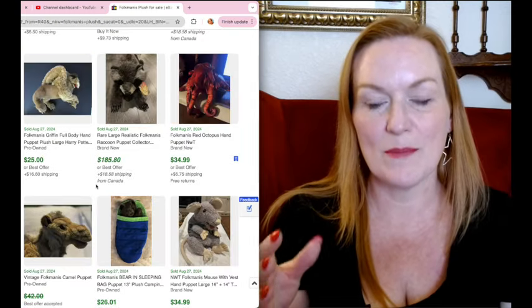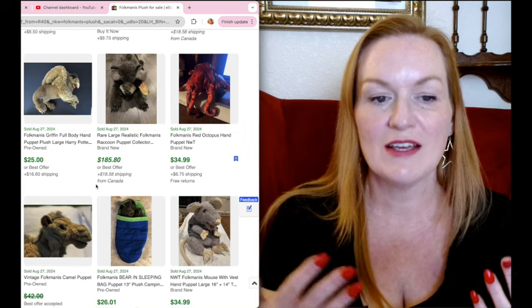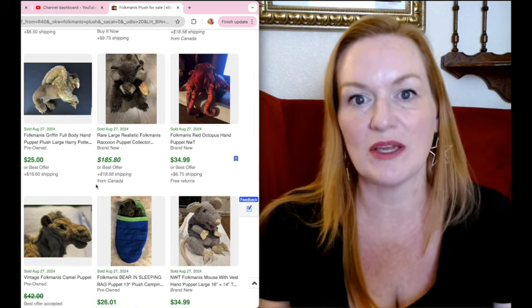But here it is again, you can see it's an actual red dragon puppet. I'm seeing a lot of the mythical characters. I've seen a couple dragons. Here's another one that's a griffin. So mythical characters definitely as far as the Folk Manus goes. Usually if I see a Folk Manus, I'm going to pick it out.